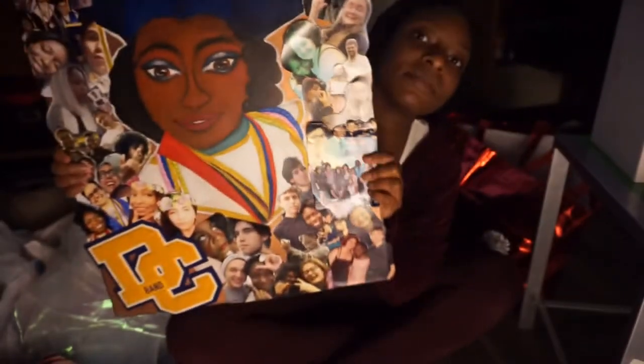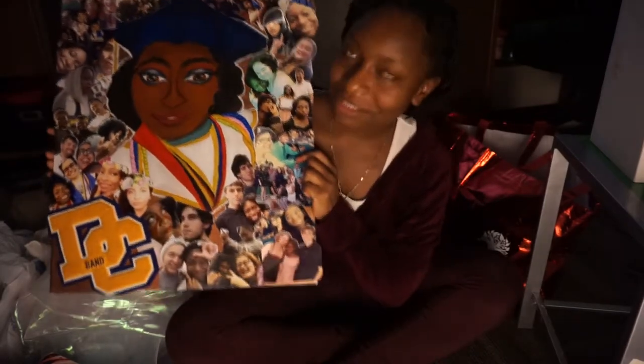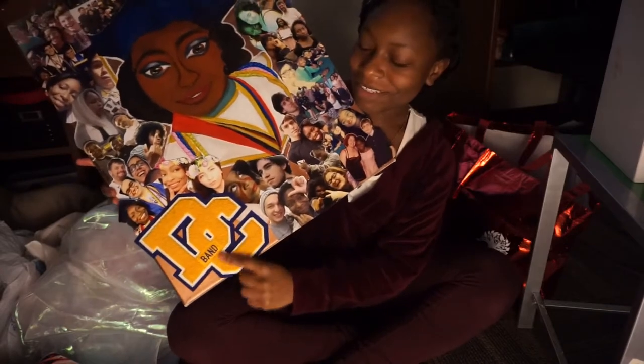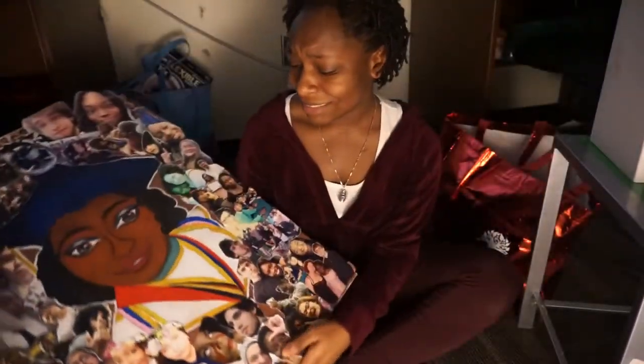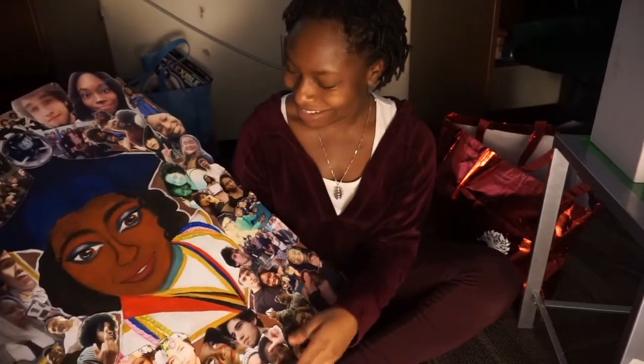This is the biggest one. This is a self-portrait I painted at the end of senior year. And it has all my friends and my marching band letter on it. So that's nice. So yeah, I just keep this in my room. It has my friends on it and an ex, but we're not gonna talk about that.